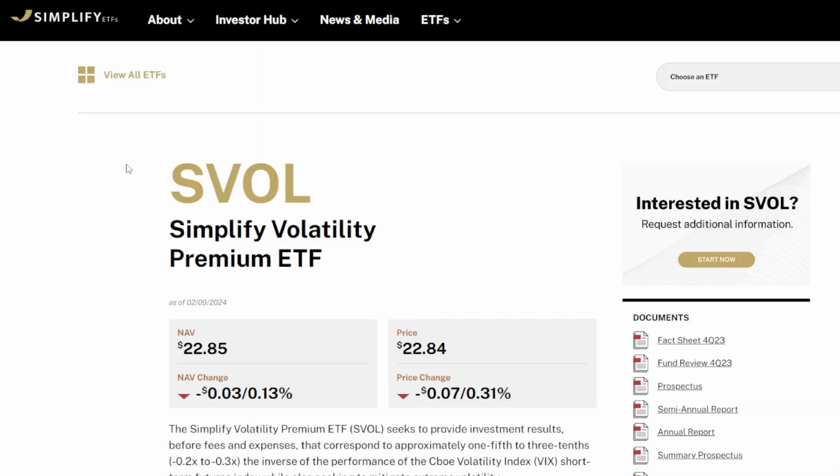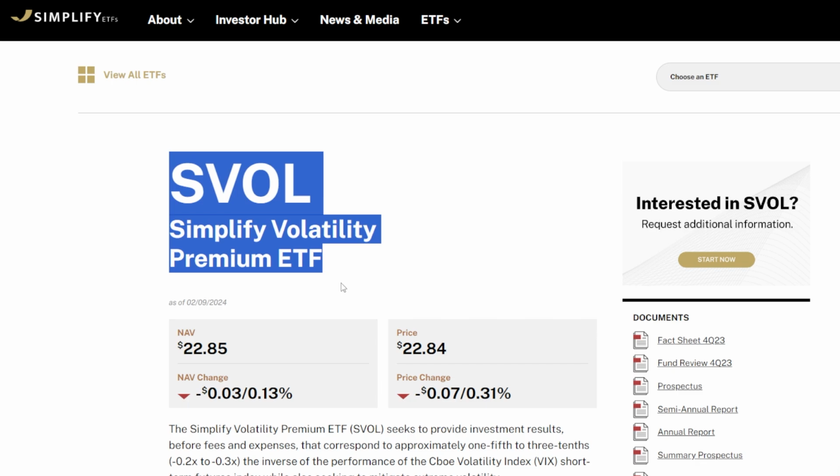Now, just a side note before we get into this first ETF, all 3 of these ETFs are currently inside of my long-term portfolio, and I personally, in my opinion, would not consider any of these ETFs as yield traps. Now, that being said, the first high yield dividend ETF that offers a ton of passive income is ticker symbol SVOL, or the Simplify Volatility Premium ETF.